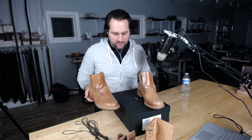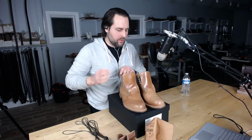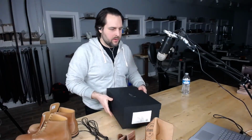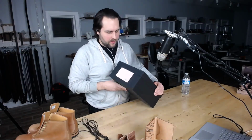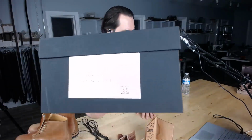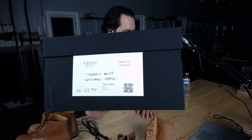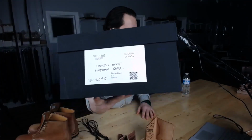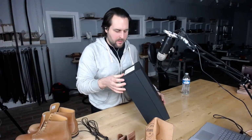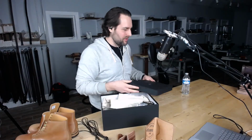But what really impressed me was the presentation that Viberg had with this box. The label, I don't know if all of their labels are hand done like this one. So they hand labeled that, which I like, just because I like feeling like it was made for me. But I don't know if they do that. Hopefully they do. Even the box feels substantial.